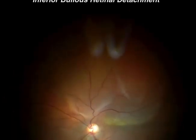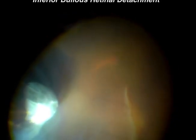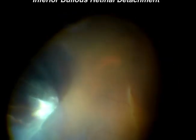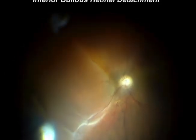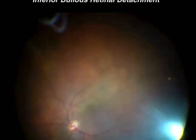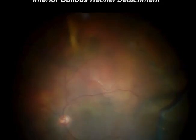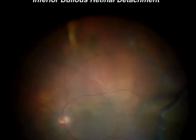Again, this is another proof of the Lincoff proposal of how to find the retinal break. A case of inferior bullous retinal detachment: you have to search for the retinal break in the uppermost part of the retina, corresponding to the highest bulla of the inferior retinal detachment, and there was the break.